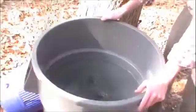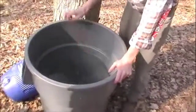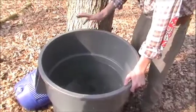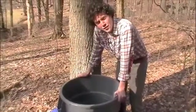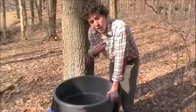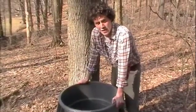Now, as you can see in here, we'll bring the camera closer. With that hard freeze, our entire sap here froze and now it's starting to thaw, which actually is going to be, I think, a benefit for us because we still have a week to go, and what this is going to do is it's going to kind of keep it fresh for the next week, because over time, if you leave it sit too long, microbes will start to eat the sugar away, which is, you know, obviously what we're after. So hopefully I think this is going to actually help us out in the end.